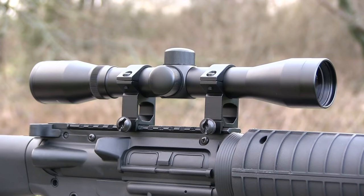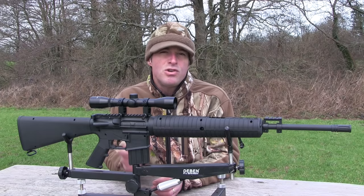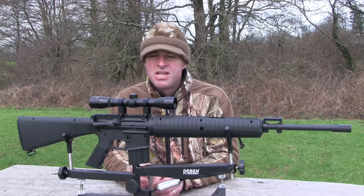Optical quality is pretty good and it's well suited to the proportions of the gun. This Crosman also comes supplied with a set of mounts, so all you need is a tin of pellets and you're ready for the range.